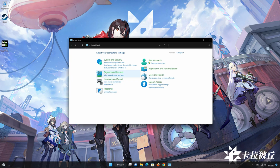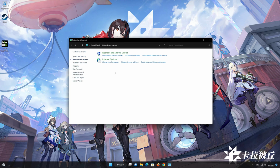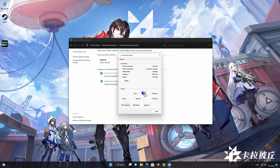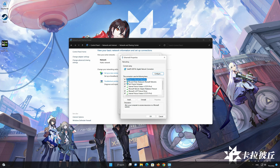Open Network and Internet. Open Network and Sharing Center. Double-click your connection. Open Properties. Select Internet Protocol version 4. Click on Properties.